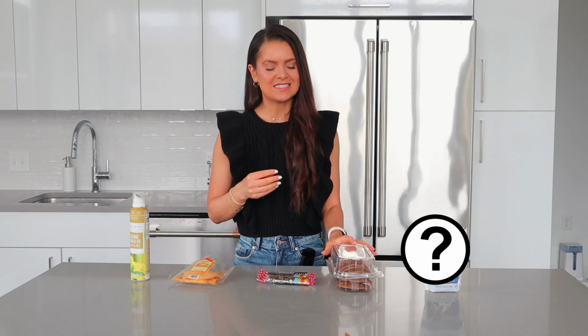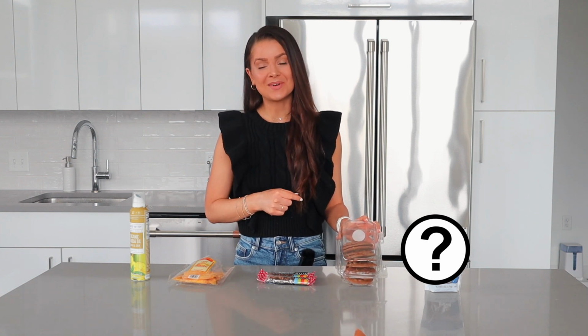However, I am a realist and I do recognize that just because it's from there doesn't mean that it's healthy. This is still a cookie. This is still as many calories as a regular cookie. It's probably the same amount of fat, the same amount of sugar. The only difference is that they're using oil instead of butter and they're not using eggs.